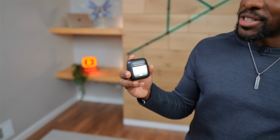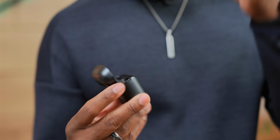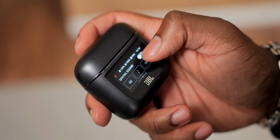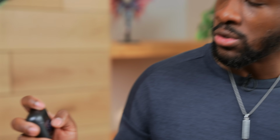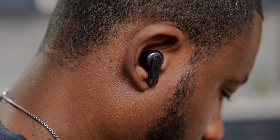Now, if you want to go crazy a little bit and step outside of just Apple or Sony, JBL's got some interesting options. These are the JBL Tour Pro 2s. These are a really solid pair of earbuds as well. I think they sound pretty good. They're not bad looking earbuds, but what's pretty special about these is their case has a built-in screen. So you can change up all kinds of settings and control a lot of different stuff right here from the case, so you don't actually need to pull out your phone. You can just pull out your case, play and pause your music, skip to the next track, control your volume. You can do all of that right here. So just wanted to throw in a quick wild card for you guys.